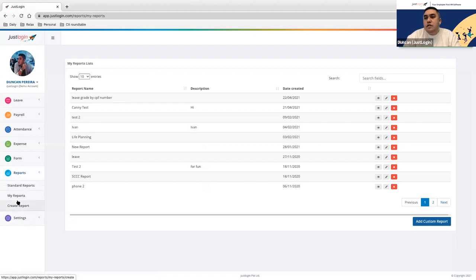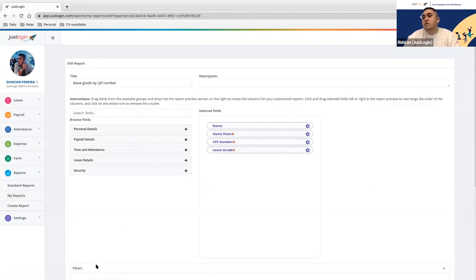And then it's in your standard or in your separate report list. So when you go to my report list, you can see the report that you've created. You can do editing if you want to, and so on.